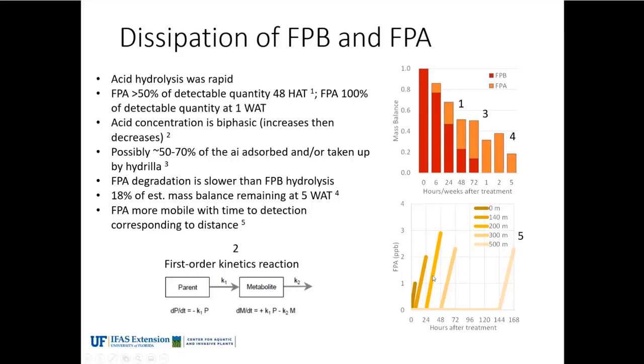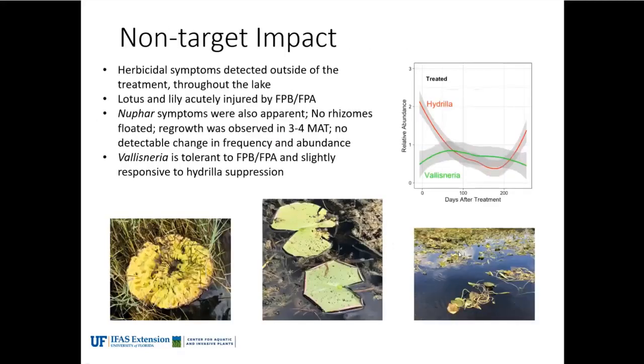Okay, great. So anyways, distance from the treated area corresponds to when acids are detected, demonstrating movement due to hydrodynamics of the lake system. Talking about non-target impacts, we did see acute injury to the lilies and pads, which was expected, and they were outside of the treatment plots, which would suggest that there is activity with the acids.